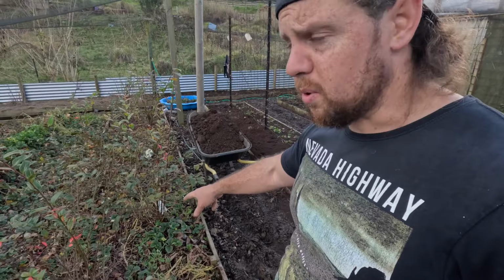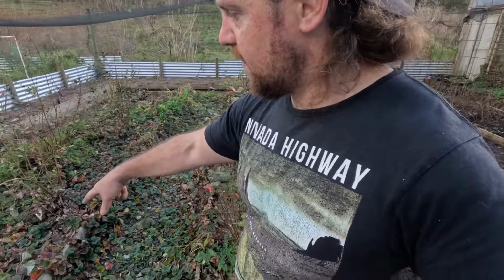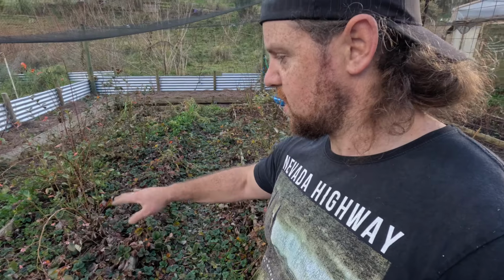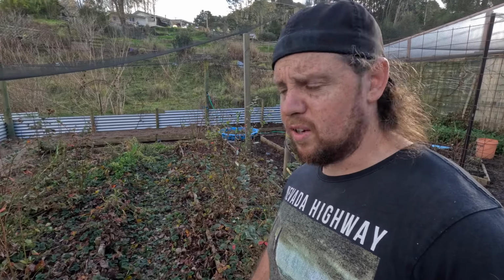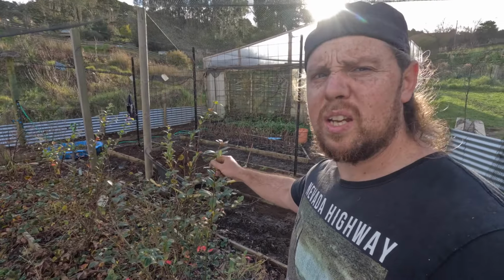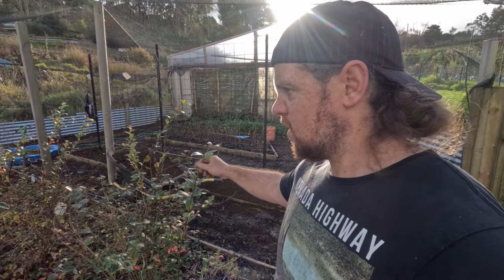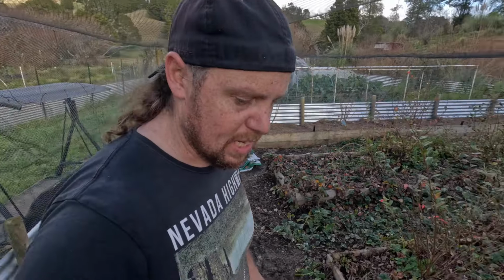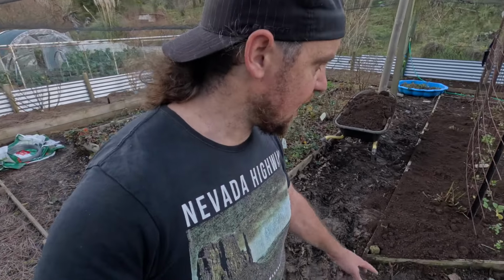actually pulling all the strawberries out of here and out of here and topping it up, because in some places it's gone down a good 12 inches. So we want to top that soil up, and hopefully it won't hurt these blueberries, I'm not too sure. But these are the last 2 beds we've got to do, and then we'll probably put some more pine needles around the place. And the walkways are a muddy mess.